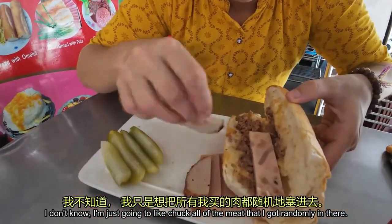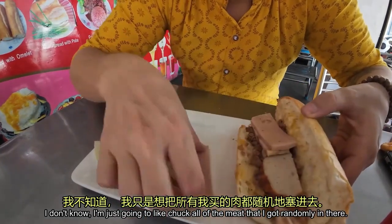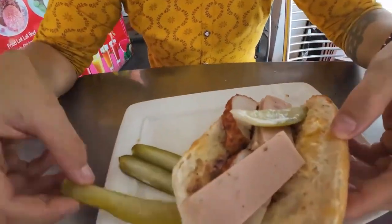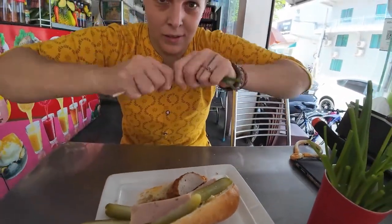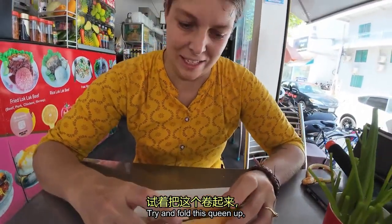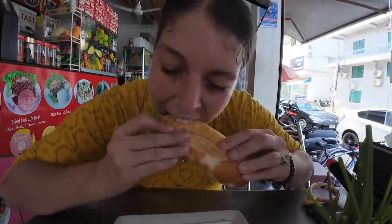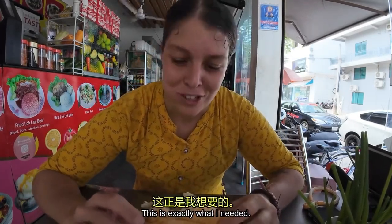I'm just gonna chuck all of the meat that I got randomly in there. Put 2 of this. Yeah. Nice pickles. Gonna go in with some spring onion. Try and fold this up, which is not easy. And here we go. This is so good. This is exactly what I needed.